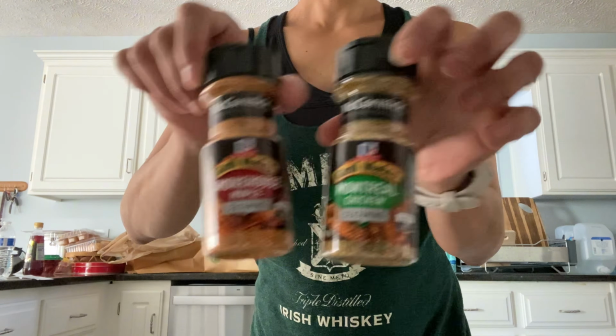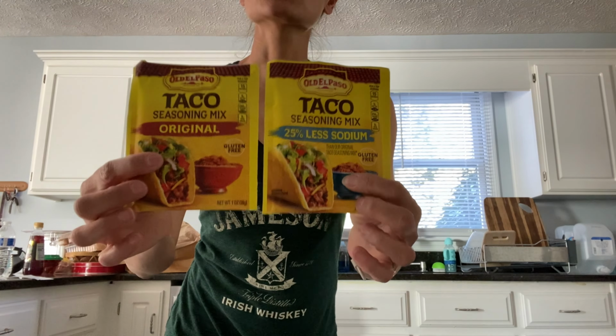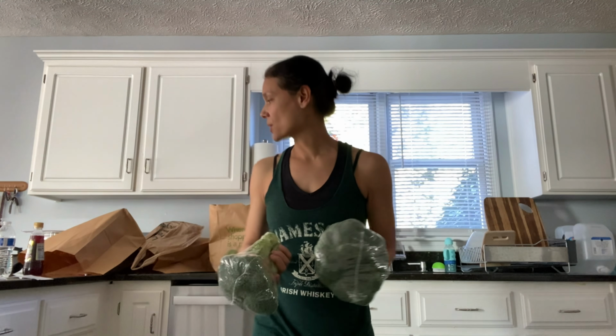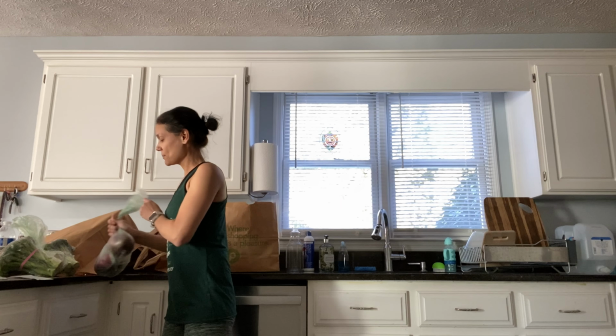Also, I got some seasonings, you know, nothing crazy. I talked about it on my Instagram about how much I like the McCormick Smokehouse Maple and the Montreal Chicken. I use it for everything. Also, I got some taco seasoning because I'm gonna make a taco bowl today, meal prepping stuff. So I had to get some taco seasoning. So I got some broccoli, it's gonna go in my meal prep today. I got red onions and white onions. Also, it's gonna go in my meal prep.